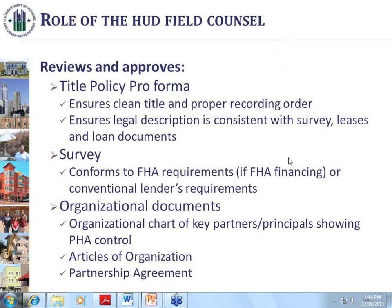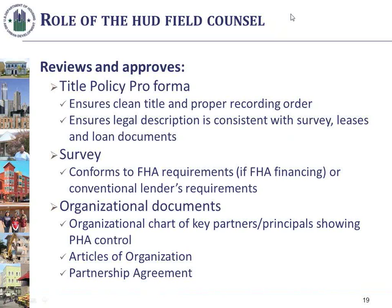And remember, we told you earlier that the closing coordinator will be sending a hello letter when he or she is first assigned your transaction, and that will identify the HUD field counsel that you will be working with, so you will know who to contact to find out how to deliver those documents. But let me just add that if you're asking if a new survey is required, I think the answer to that is no. If it's a non-financial transaction and you have a survey, that's what we want to look at. It's not that we're asking for a new one. That's my understanding as well.